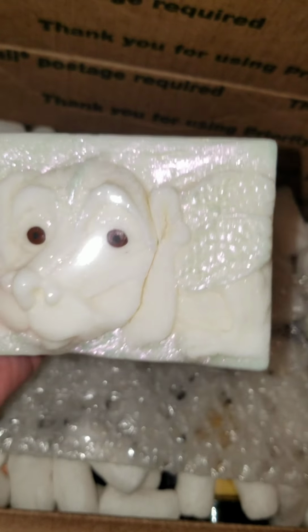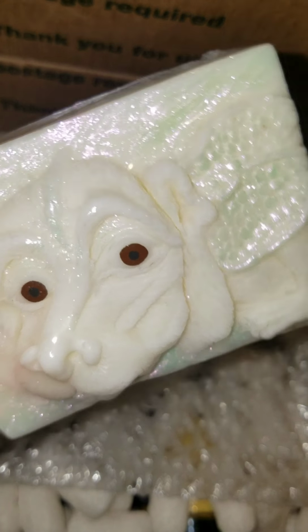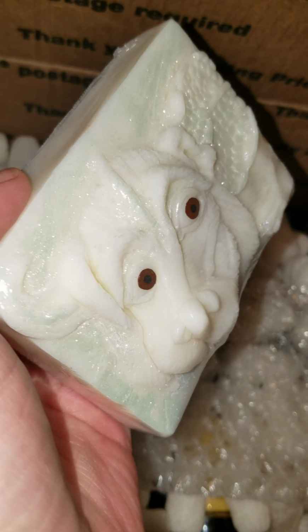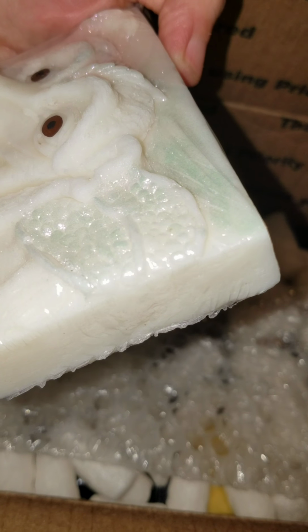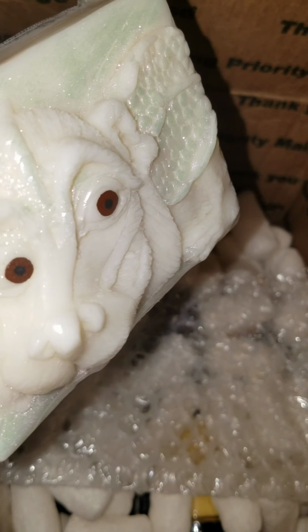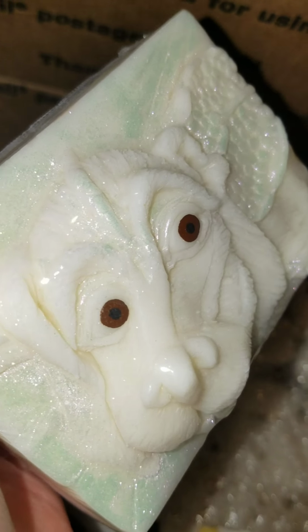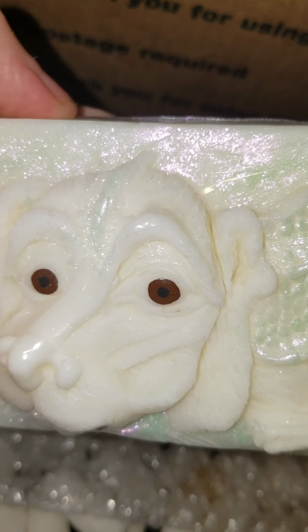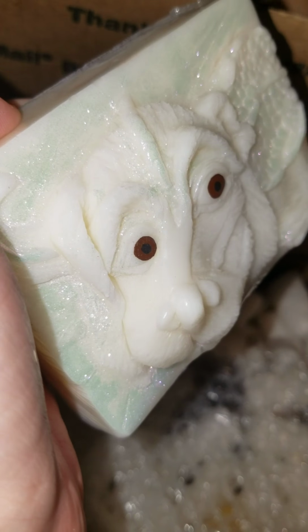Bar of soap. Body wash. And I love how she did this. I mean, it looks like it's right out of the movie The Neverending Story. The pearly color, I don't know if my camera is able to pick it up, but it has a pearly pink in it. She did an amazing job. She's very good at this. His eyes are so cute. He's just too cute to even use.